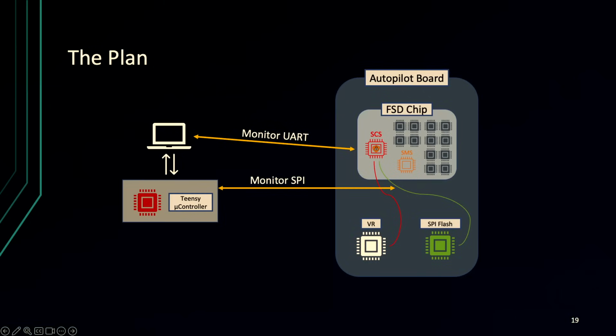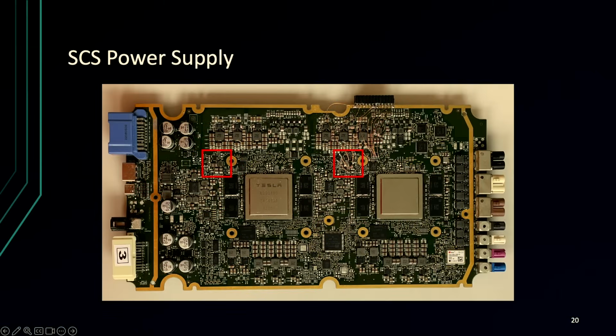The Teensy will then take care of the timing critical parts of this attack. For example, monitoring the SPI activity for the timing of the attack, but it will also interrupt the supply voltage of the SES. But first, we need to find the power supply of the security system.